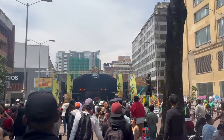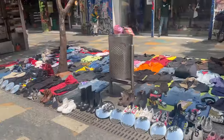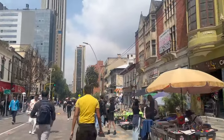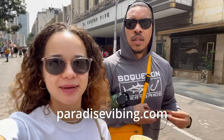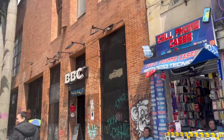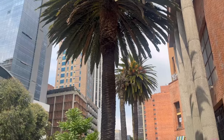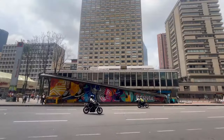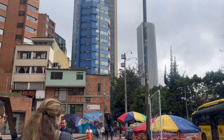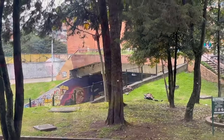We stumbled upon a random concert right outside of our house. More street vending. I actually purchased a plato ring. Check them out, paradisevibing.com. Bogota is actually a commercial area and it's known for a lot of businesses. So you see a lot of tall business buildings and a lot of vegetation, which I love, a lot of greenery.